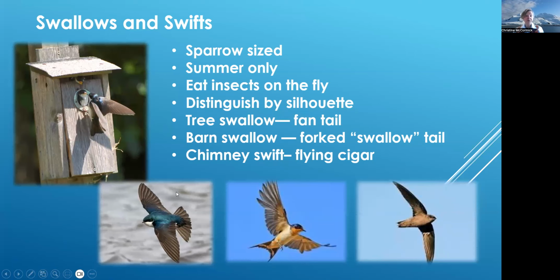The most common that we have is the tree swallow. It has a fan tail. You see that it's pretty solid and just spread out. Whereas the barn swallow, although it's distinctive with its yellow or orange throat as opposed to the white throat on the tree swallow, the easiest way to tell it, when you see it mostly in flight, is by the swallow tail.